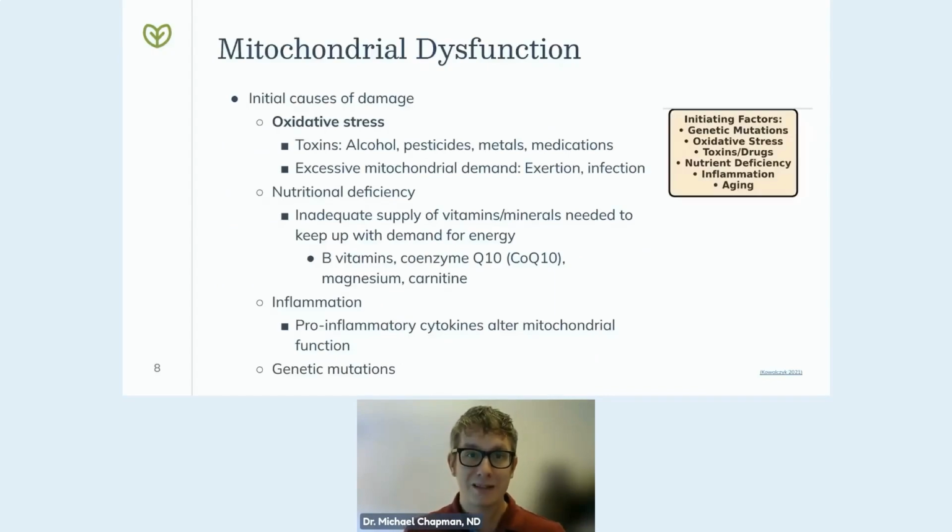And what does it mean to even have mitochondrial dysfunction? How does a mitochondria get damaged, right? So starting high level, some of the initial factors that create mitochondrial damage, mitochondrial dysfunction, are primarily, number one, oxidative stress. And by oxidative stress, if you're less familiar with that term, we're talking about damage.